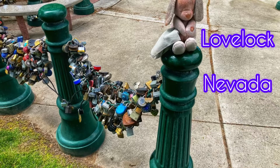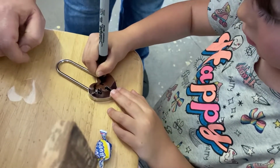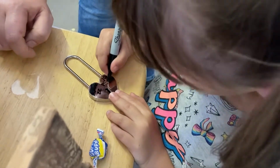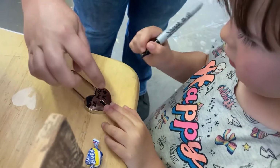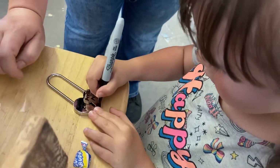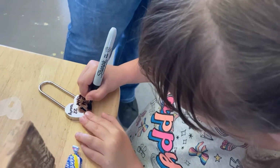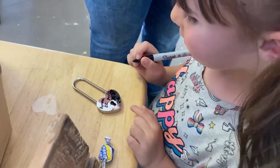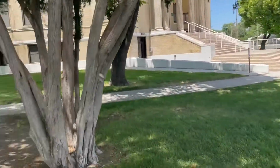Lovelock, Nevada. This small little town with a population under 2,000 people sits right outside of Reno, Nevada. But the thing that is most important to us about this little town is the city park, which holds thousands upon thousands of locks shaped out of hearts or whatever lock you might just have, locking your love with any loved ones that you want. And it's become such a huge attraction that many and many more people every year keep coming to this little town to add their locks alongside others.